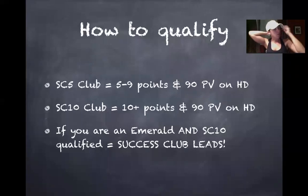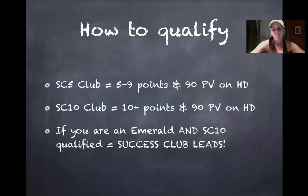So most coaches don't even worry about having that second part of the qualification because they are drinking Shakeology every single day like a good coach should. And then there's Success Club 10 Club, which is 10 points or more. And that means that you actually really knocked it out of the park and helped 5 or more people in the month period. And again, you had your 90 PV and HD.